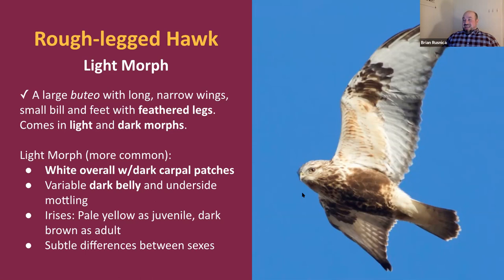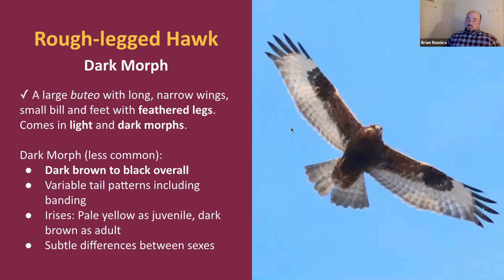And they also come in a dark morph, which is the only all dark Buteo in the East, typically. So this bird is all this chocolate brown. They can be even blackish underneath. As a juvenile, they have yellow eyes, then they turn darker brown as an adult.